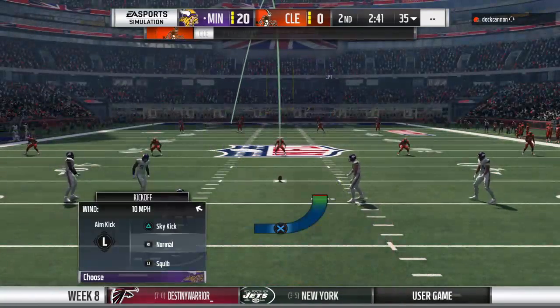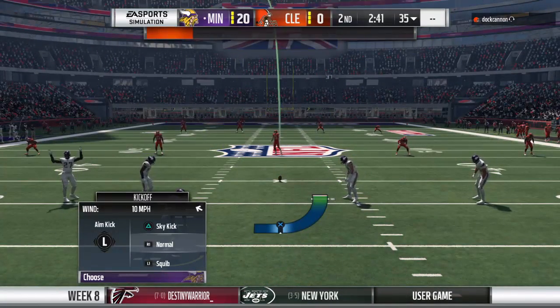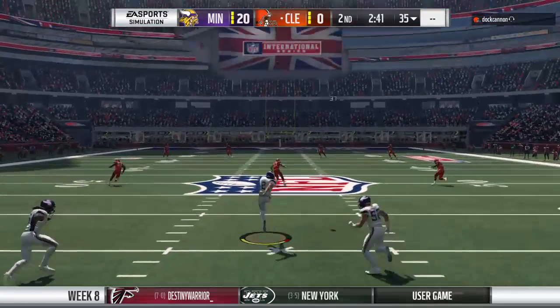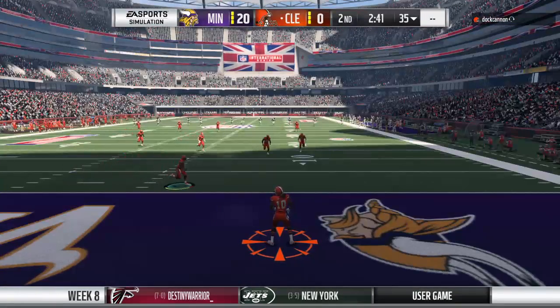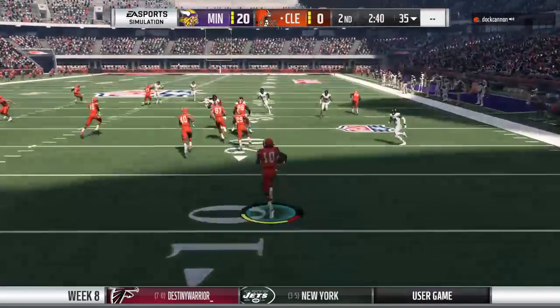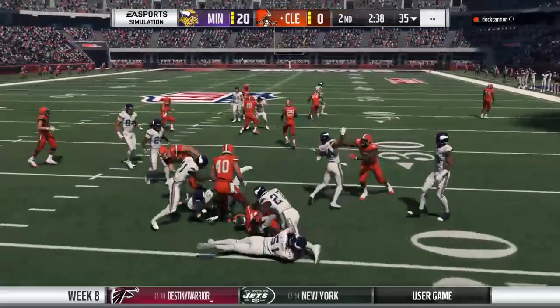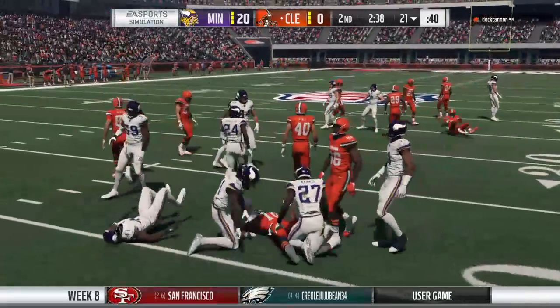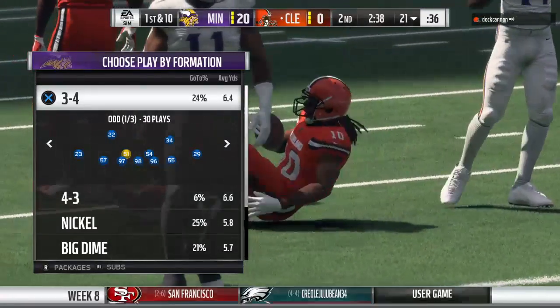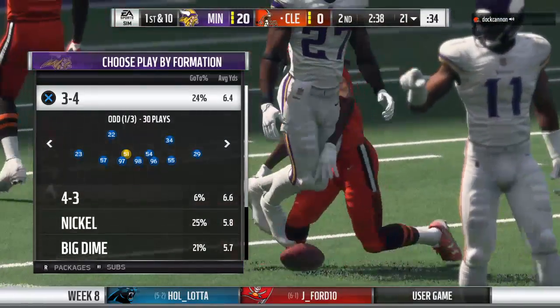Forbath out to kick this one away. That's fielded in the end zone. And he's able to get it across the 20, but not by much, as he's marked down at the 21-yard line. And now Cleveland geared up to take the field.